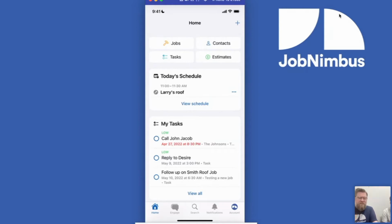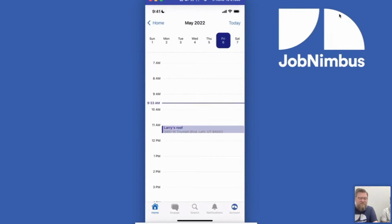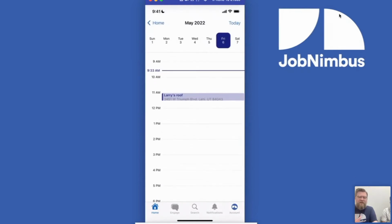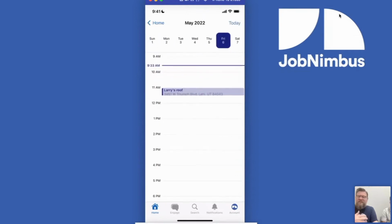And I love this because as soon as I open up my app, before the first fold, I can see my schedule. I can also see my tasks. When I go to view my schedule, I have all of my tasks that need to be done right there today. I can even click on the next day to see what's happening tomorrow or next week. Click on today, it brings me right back. Super, super simple, super easy.